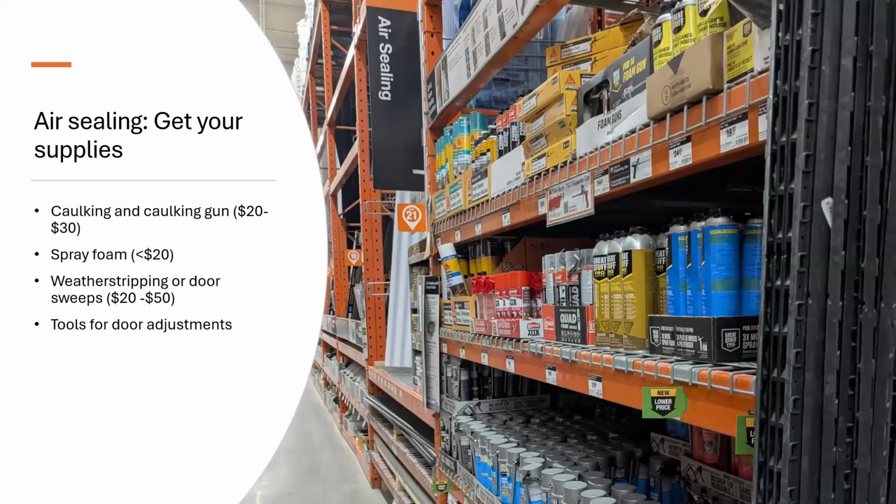So then you're going to have to figure out your supplies. For this one, in some cases, if it's a matter of just closing a door, then you might not need any supplies. But if you're going to need some to do some sealing, you might need to take a trip to Home Depot or Home Hardware and get some caulking. They have a section at Home Depot that's called air sealing. There are some things in other sections as well.